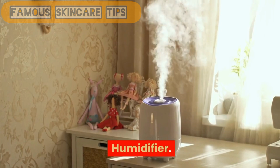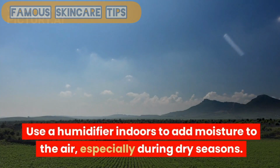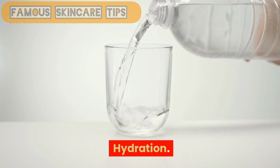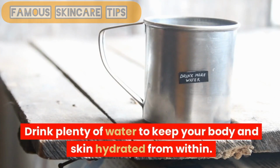Humidifier. Use a humidifier indoors to add moisture to the air, especially during dry seasons. Hydration. Drink plenty of water to keep your body and skin hydrated from within.